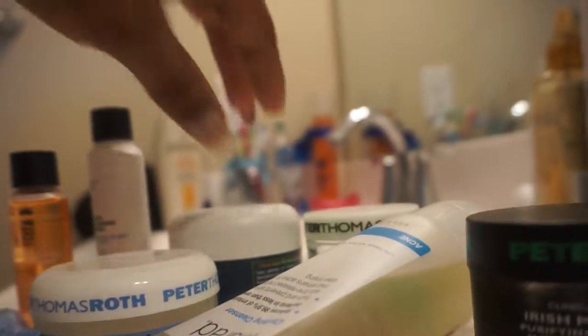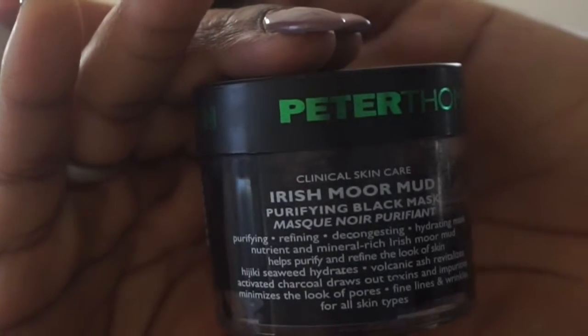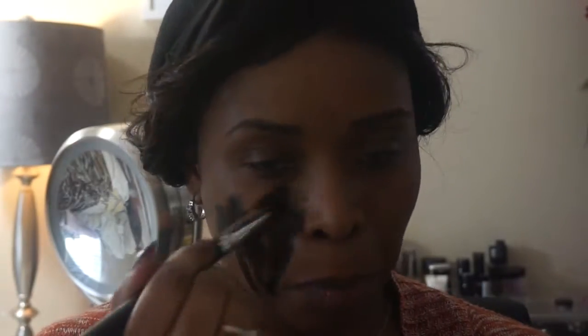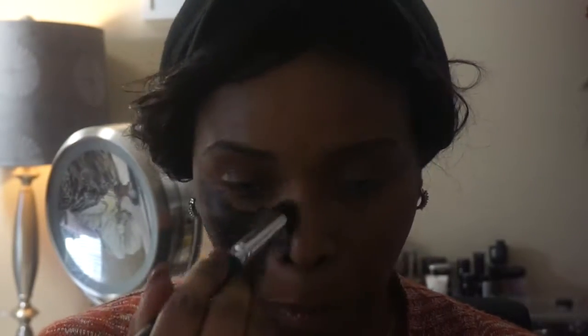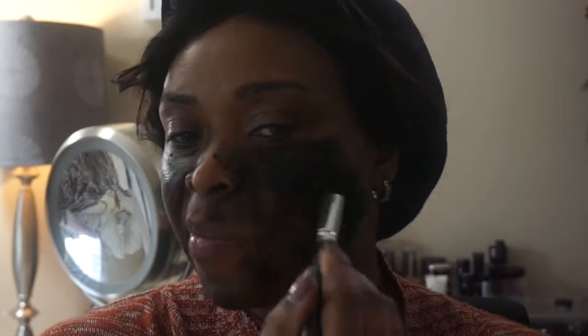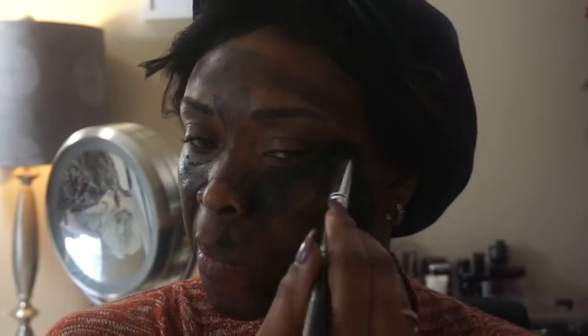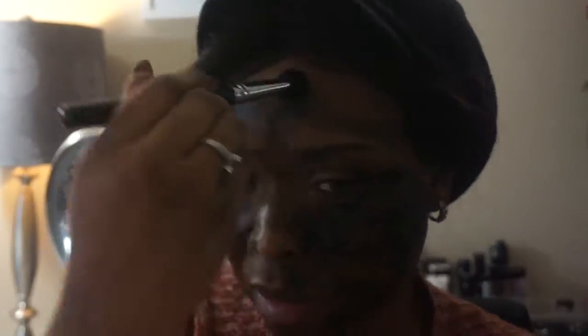So for the first product, I'm using Peter Thomas Roth Irish Moor Mud Purifying Black Mask, and this mask is used on normal, oily, combination and dry skin. The purpose of it is to help minimize the look of pores, fine lines, wrinkles, and leave the skin looking pure, fresh, hydrated, and radiant throughout the day. And it also takes care of the dullness of the skin, and that is the main reason why I use it in the morning.